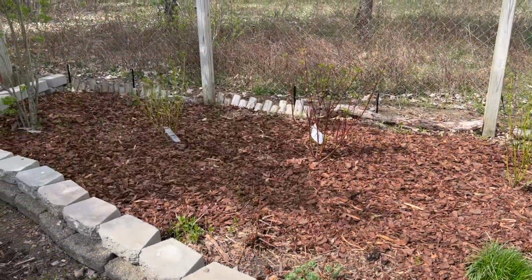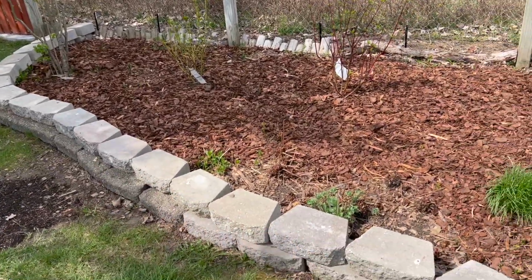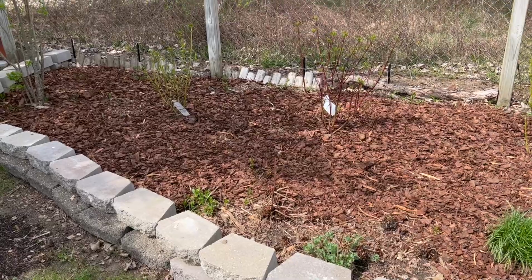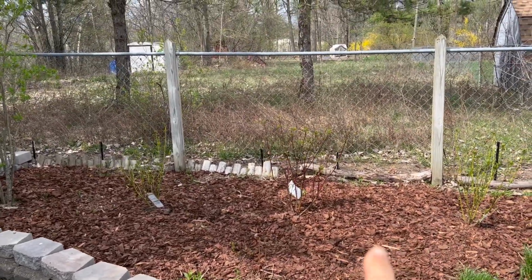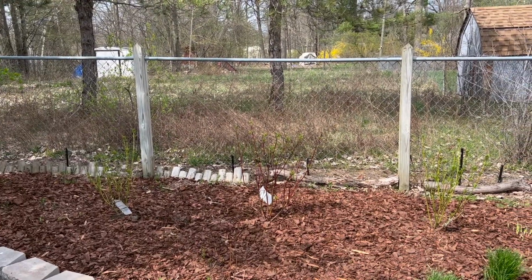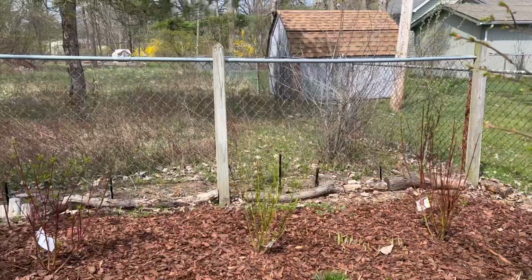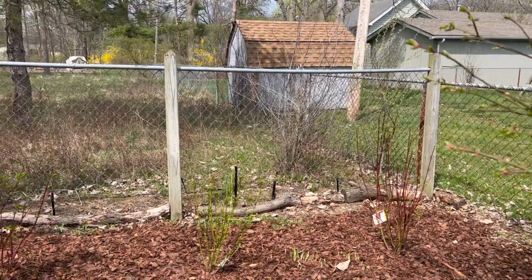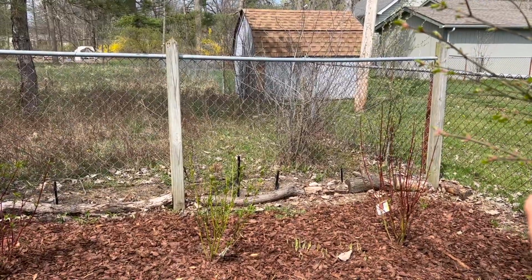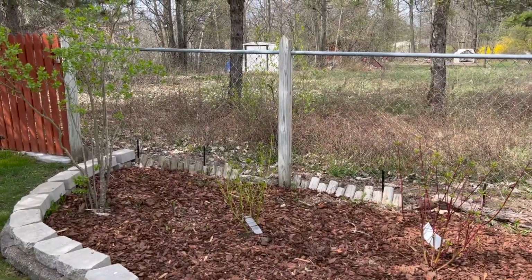So this is an area that I'm redoing. We got these brick pavers for free, so we utilized that. And in this area I had an old Japanese lilac bush, and it just was not doing well. It had gotten bugged up and stuff. And then I had an old style viburnum here, and it wasn't looking so good either. So I ended up getting red and yellow twig dogwoods.